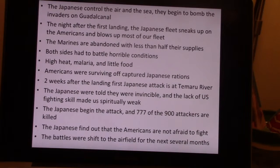And so right after the landing is the famous battle near Tenaru River, or a little tributary known as Alligator Creek. The Japanese had been told that they were invincible and that the United States were spiritually weak, we were afraid of the dark, and poor at hand-to-hand combat.